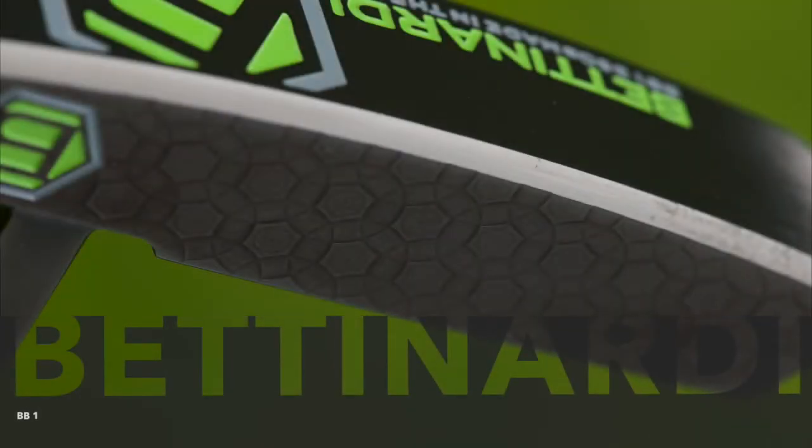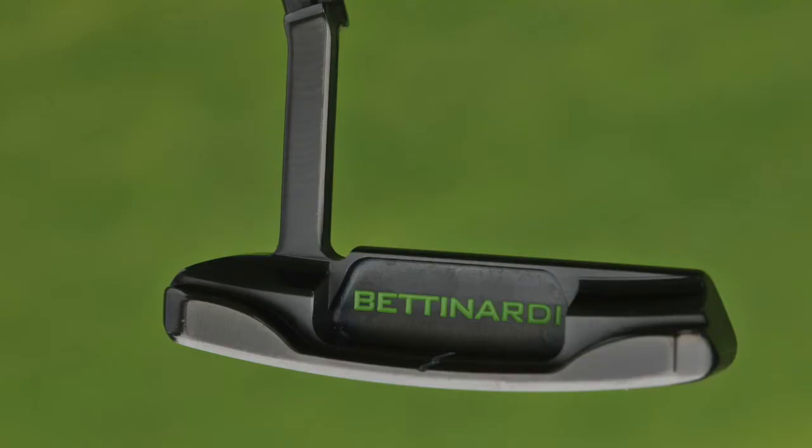The Bettinardi, designed in the USA, made in the USA. It's got a honeycomb face, which helps to control some of the skid and roll on the ball. And also, which is the most impressive part, it's milled from a complete piece of steel, which means that there's no join, and that's quite important because the flow or feel of the putter in terms of the strike comes right through the whole head, so there's no refraction and no vibration felt.